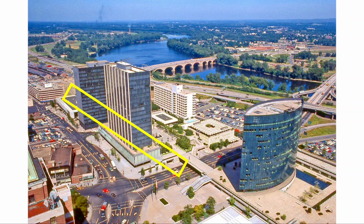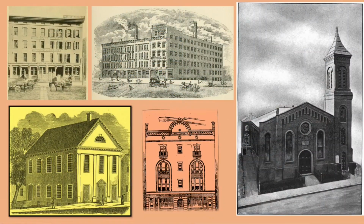In this video, I'm going to talk about what existed on the east side of Market Street between State and Talcott Streets. This is now the west edge of Constitution Plaza, but once upon a time it was home to factories, churches, and many other interesting buildings.